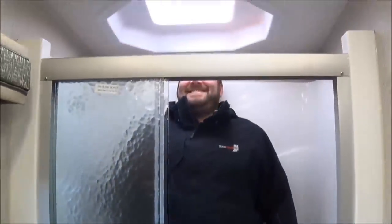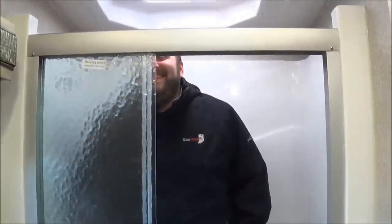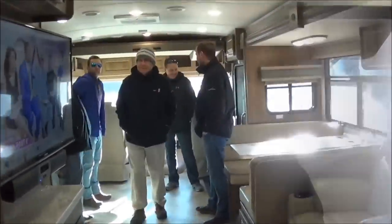Cameraman, 436 pounds, guys. Look how big that shower is. This is not a small man right here. 436 pounds. We just weighed him this morning. I don't think so. Not even close. You are fake news.